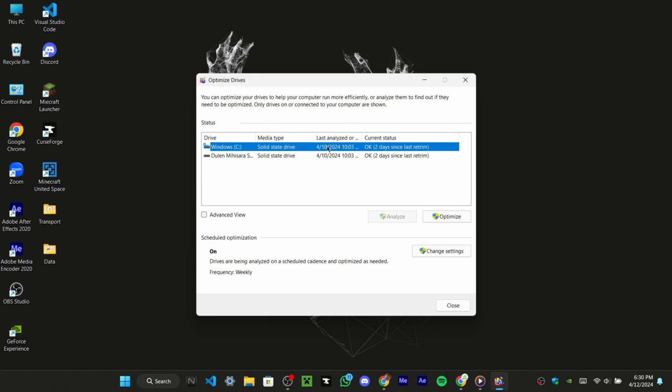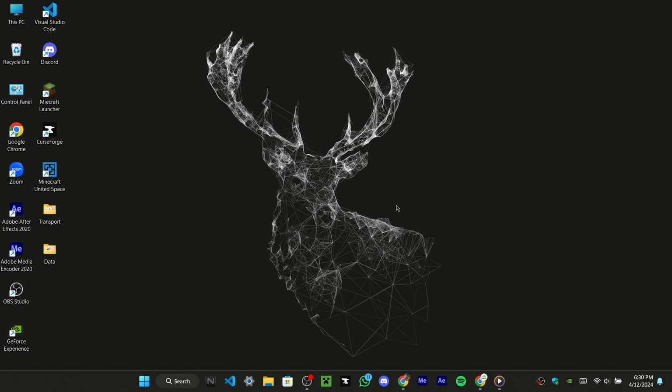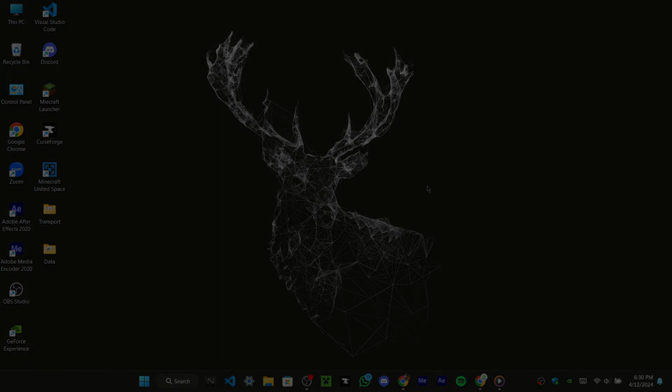Once the tool is open, you'll see a list of your drives. Select the drive where your operating system is installed. Typically, this is your C drive. With your drive selected, click on the Optimize button below. This will start the defragmentation process, which rearranges data on your drive to make it more efficient. By regularly defragmenting your drive, you can improve your system's performance by ensuring that files are stored in contiguous blocks.